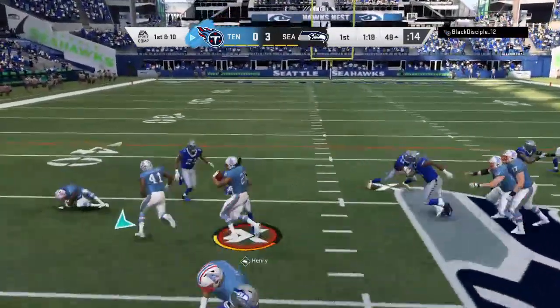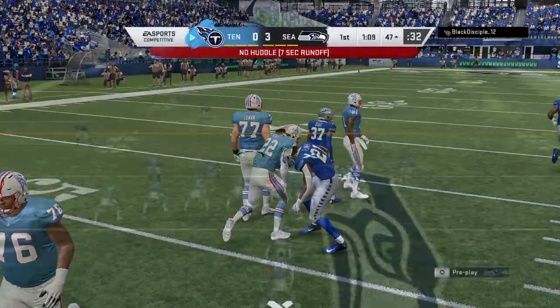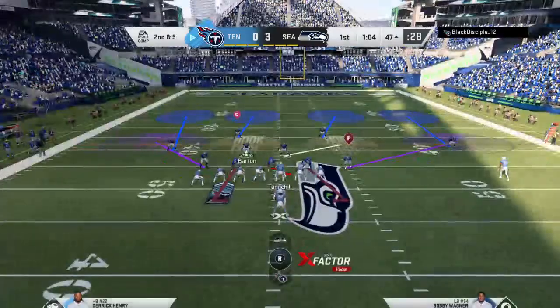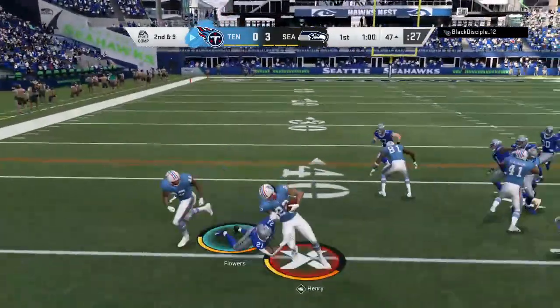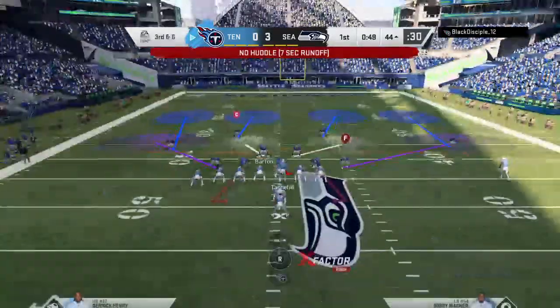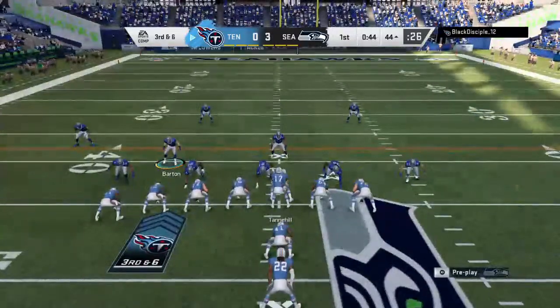Derrick Henry. And they'll get this just to the 47. 1-yard gain. On 2nd down, here's Henry. And just a short gain that time as they're able to get him down. 7th play of the drive upcoming here on 3rd and 6.